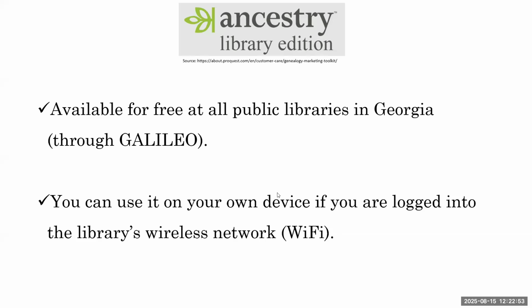It is available for free at all public libraries in the state of Georgia through Galileo. It is available on site, so you have to go on site to get access to it, but you can bring your own device. If you have your laptop and you log into the library's wireless network, you'll be able to utilize Ancestry Library Edition. So you can sit at the library for as long as the library is open and utilize it.